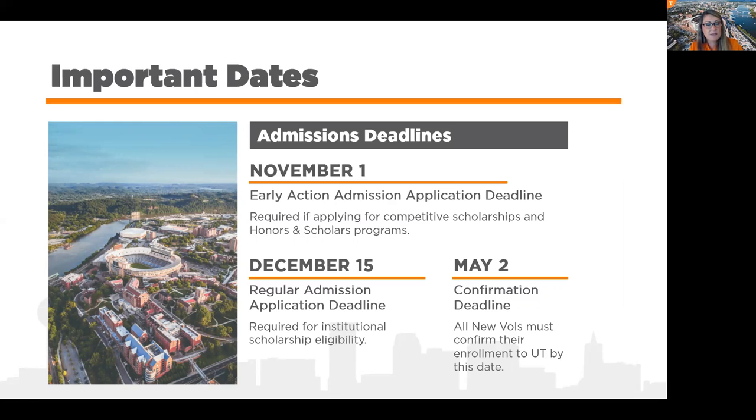If you are interested in either competitive scholarships or our honors and scholars programs, you do need to apply by November the 1st. Keep in mind that if you apply early and you're not admissible at the time that you apply, we will typically defer you to our regular admissions pool. So there's no harm in applying early. Basically, it just means you're going to get your decision a little bit earlier.